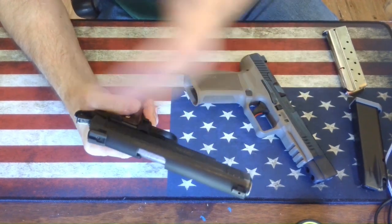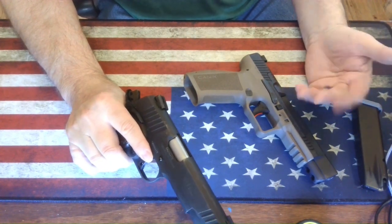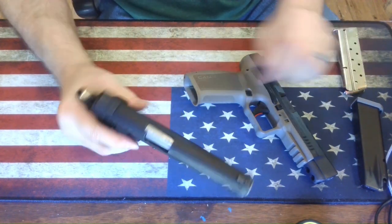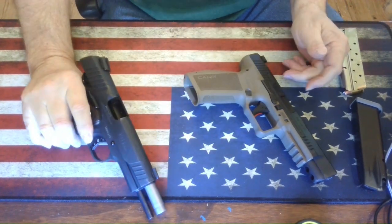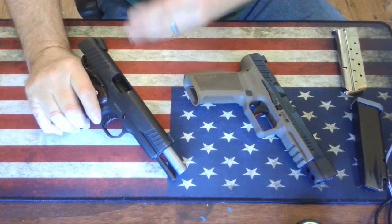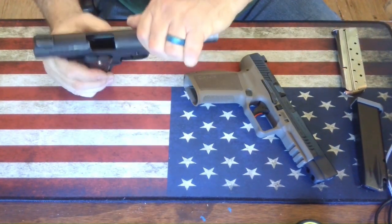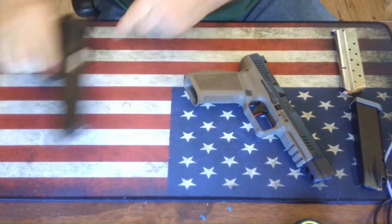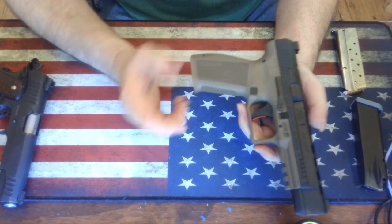Do I recommend doing that all the time? No, I don't. I do it here and there, not very often, but have I ever seen it mess up a 1911? Not unless the 1911 has had work done to it, a trigger job and such, right? But I wouldn't make a habit of doing it, no. But like I said, with this, this is probably the best range gun I have.